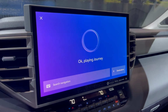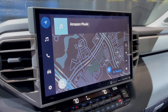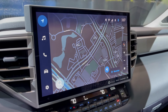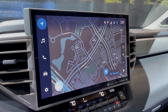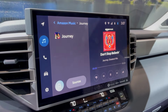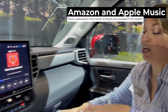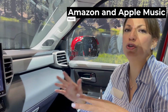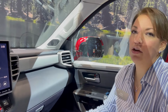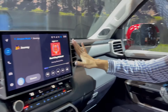Okay, playing Journey. So one thing you are going to notice is with both Apple and Amazon Music, we've now worked with them to give you a native look and feel in the head unit to work with your music. You no longer have to rely on the dependency of tethering your phone or using the Bluetooth data connection from your phone and sucking up some of that bandwidth from your phone.